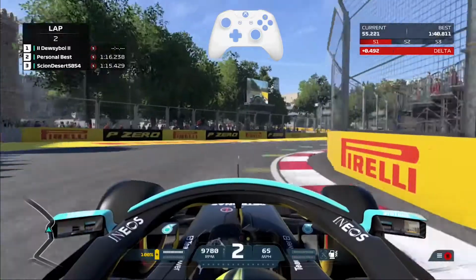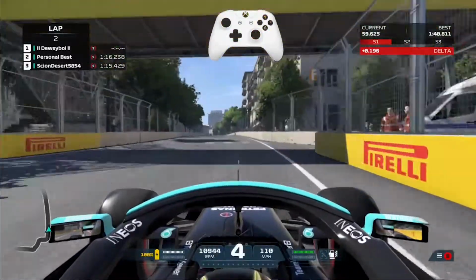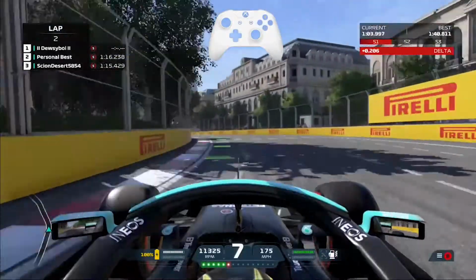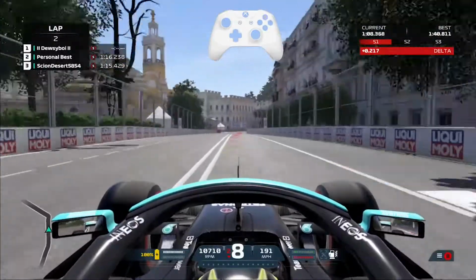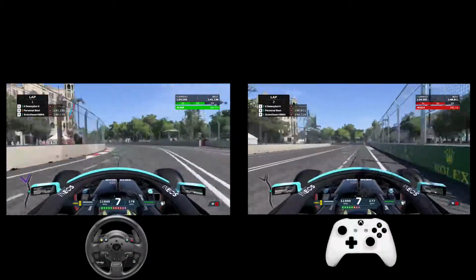We now compare this to the controller lap, and the first apparent difference is the rigid steering. Solely relying on a thumb on a joystick is difficult when having to make quick adjustments. Furthermore, shifting is not half as fun as it is with the wheel. Using the shifters on the wheel after using buttons on a controller feels like you've upgraded from Mazepin to Hamilton.